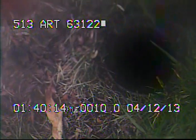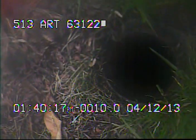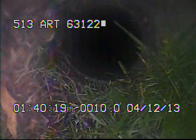Most of the sewer line, as you can see, we couldn't get a good look at because of the water being held up in the line, plus the tree roots blocking the view. This concludes the videotaping of this sewer.